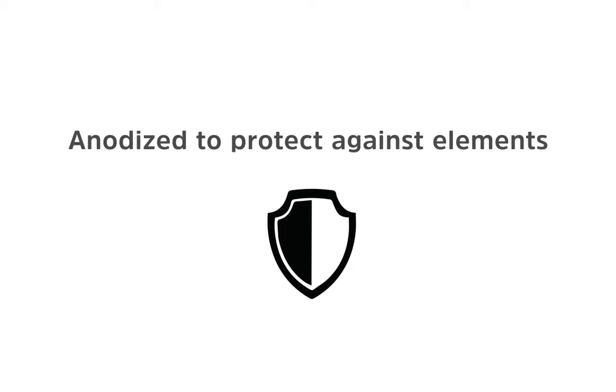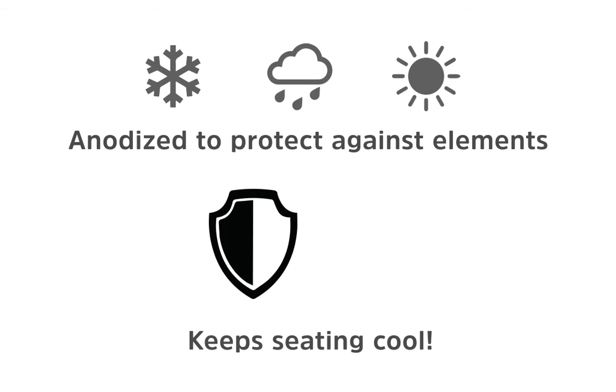Our National Series has anodized seat and foot planks with a mill finish. This protects the bleacher surface from chipping or flaking if scratched, as well as weathering effects, and also keeps the seats cool.